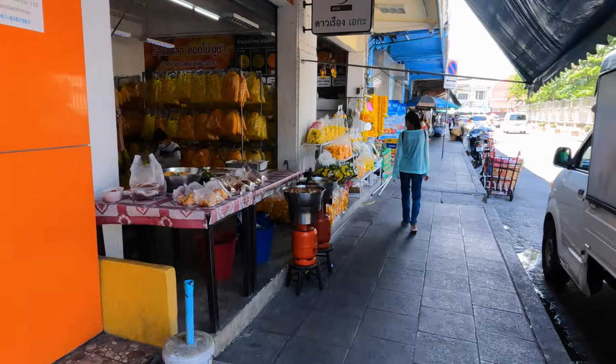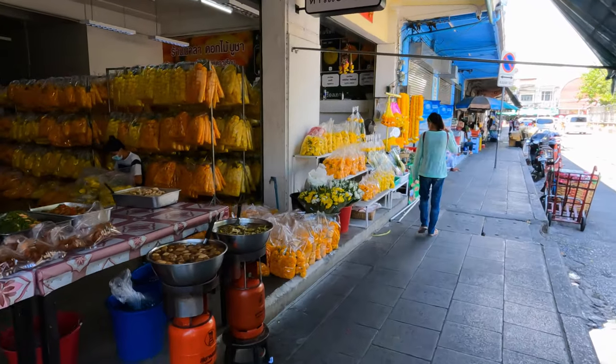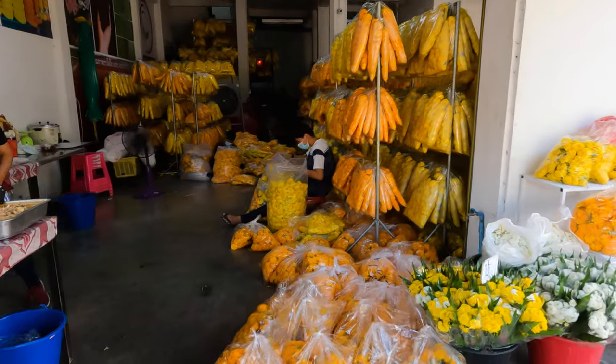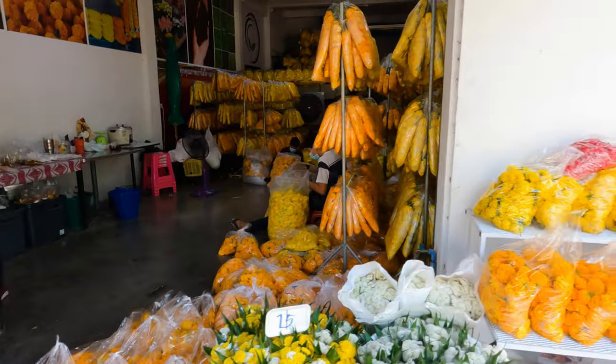More impressive at night time. So I'll capture a little bit of footage as I'm walking around, but it deserves probably a video on its own, because it's an amazing place, that flower market. So it's all within this same area of the Memorial Bridge and the Rama I Monument.